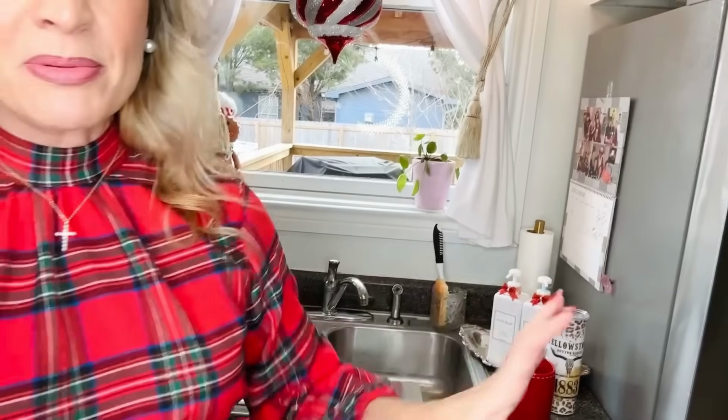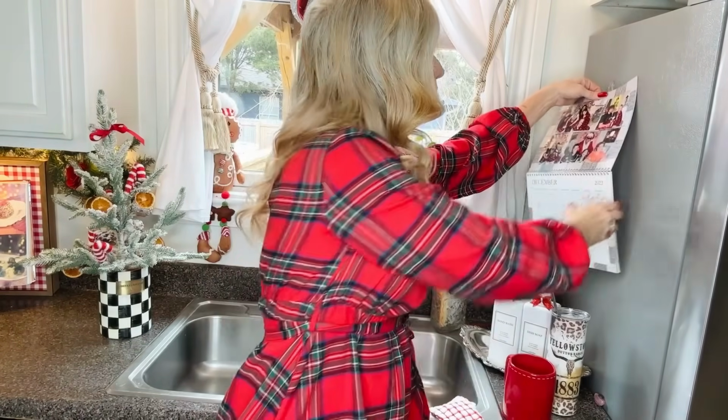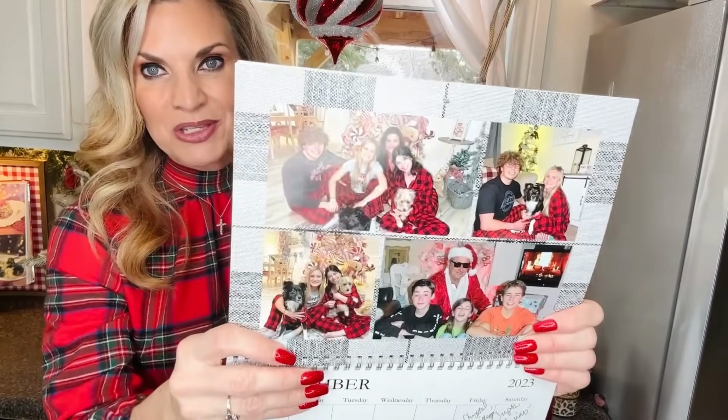And then probably my most favorite thing, and excuse my dishes, listen, I am just rolling with it with this Christmas home tour, but I have to share with you what the kids do for me every year. They make a Christmas calendar for me, actually just a calendar for me. They give it to me for Christmas, and look at how cute the Christmas jammies are.